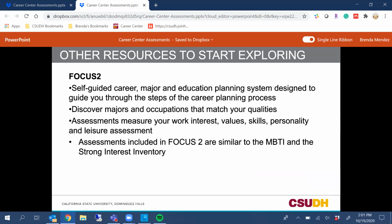As I mentioned, we also have other assessments and tools to help you explore. These are available on our website. We have a tool called Focus 2, and it's a self-guided career and major education planning tool. The cool thing about Focus 2 is it lists all of our majors from Cal State Dominguez Hills, and it helps find related career paths to those majors.